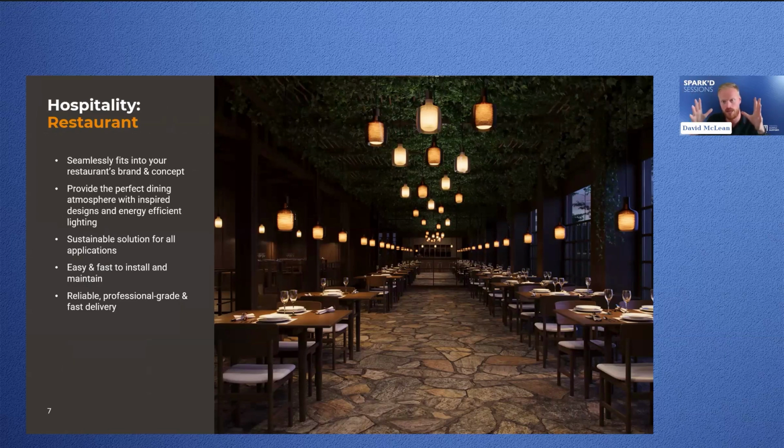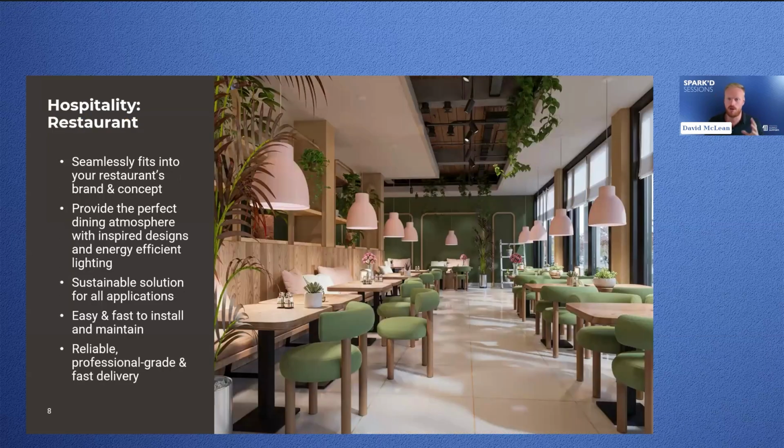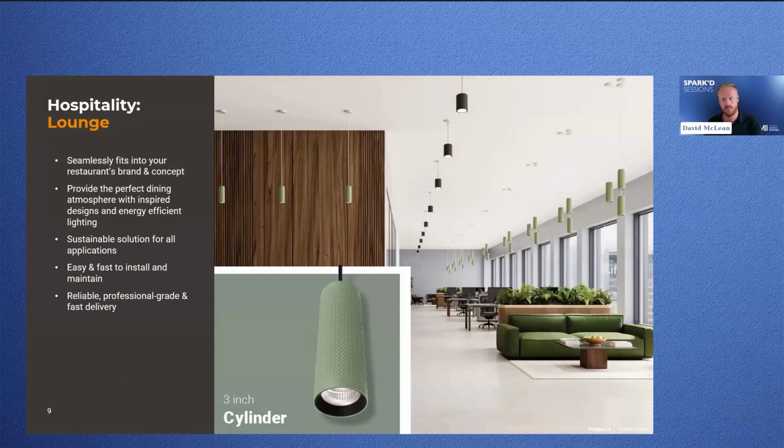You start to play with a translucent inner and opaque outer, or a translucent outer and an opaque inner, to give it this lantern effect. This is one of our 300 series here. Within the configurator, you've got the same colors and textures across different series, so you can match them to create a cohesive design in your space. This is our new cylinder series, which is really exciting.